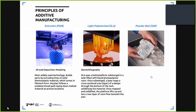This technique produces a really high quality surface finish, one of the best ones. The average strength of the parts is also good. What's the con of this technology? The price of the material is way higher, the parts are more difficult to manufacture, and the equipment is way more expensive.